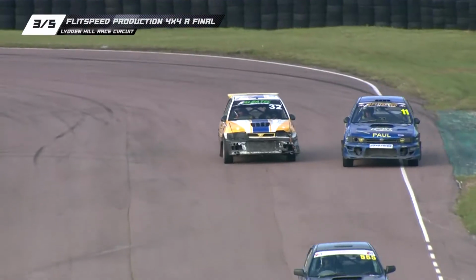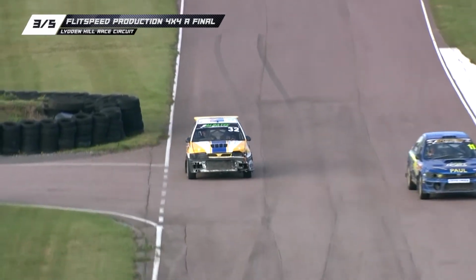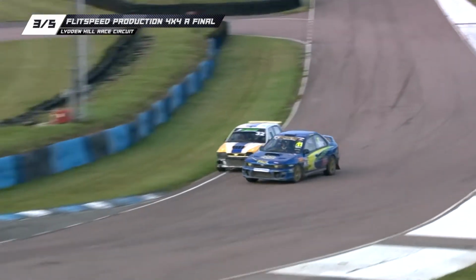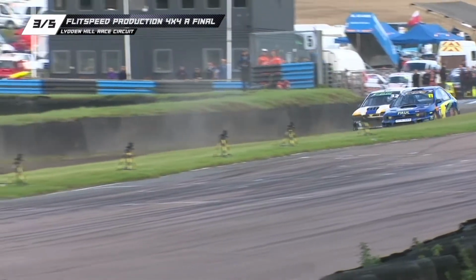His first season in Rallycross. Clark lunges at Paul Davis. Oh no, you don't, says Paul. Moves across on him. Oh yes, I do, says Darren Clark. But Davis it is who holds the place.